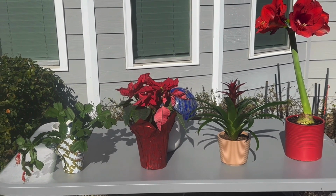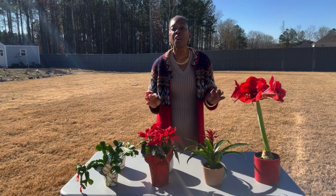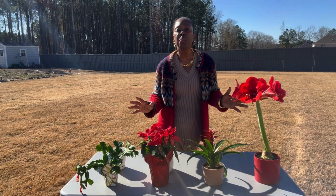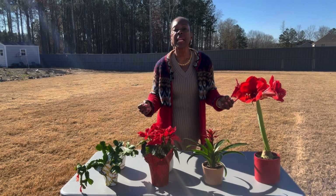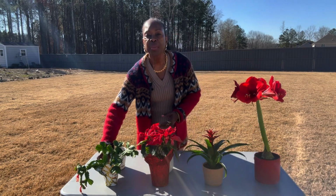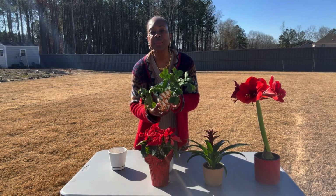Next, we'll take a closer look at each of these plants. What I have here are very accessible. Each of these can be purchased from a local box store, or you can also get it from the grocery stores. A lot of grocery stores this time of the year carry these plants. The first plant that I'd like to showcase is the Christmas cactus.